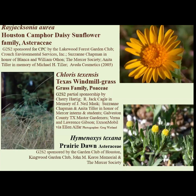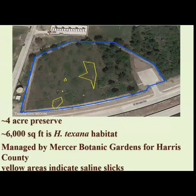It's our second rarest grass in the state behind Texas wild rice. And then the little bitty prairie dawn, Texas prairie dawn, down at the bottom. That one's federally listed. The other 2 are not listed yet. So this is an outline of the preserve.